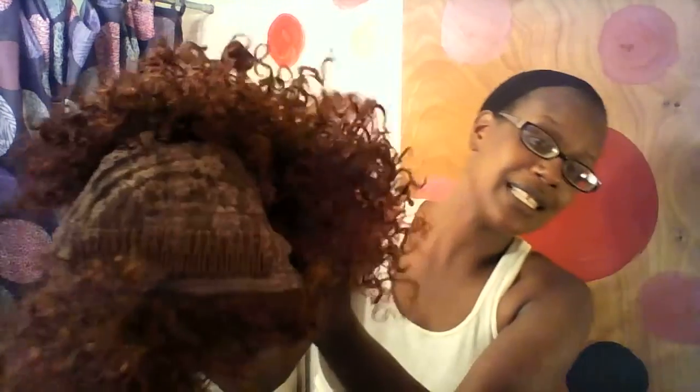First and foremost, okay, here is the wig. It's like an orangey, dark orangey, light brown, bronzy color. This is the inside, like a regular wig, you guys. Come on. They show it to you all the time.